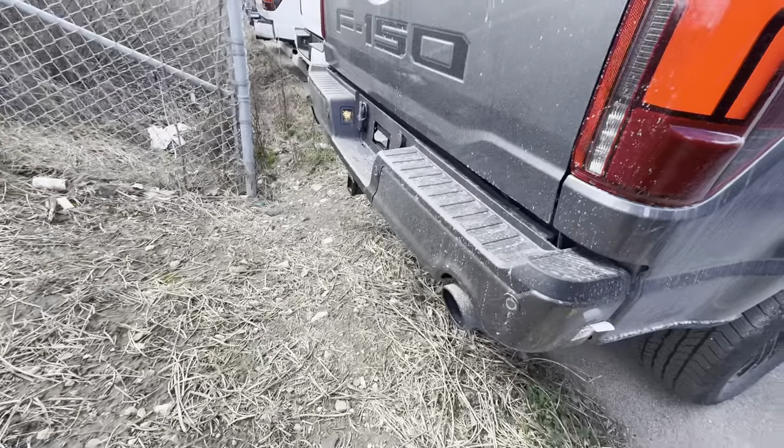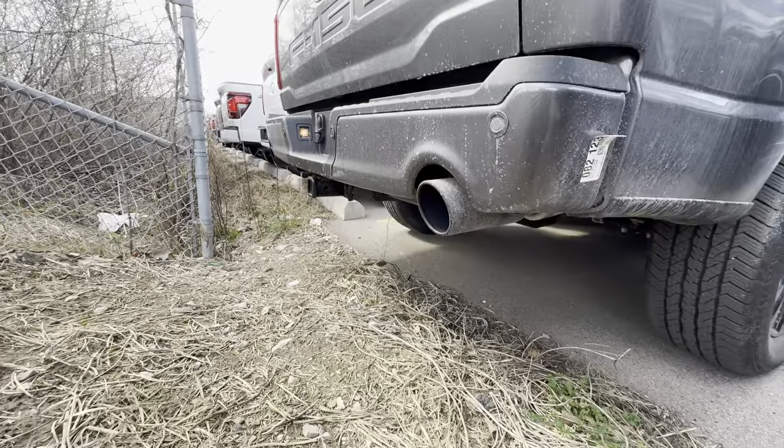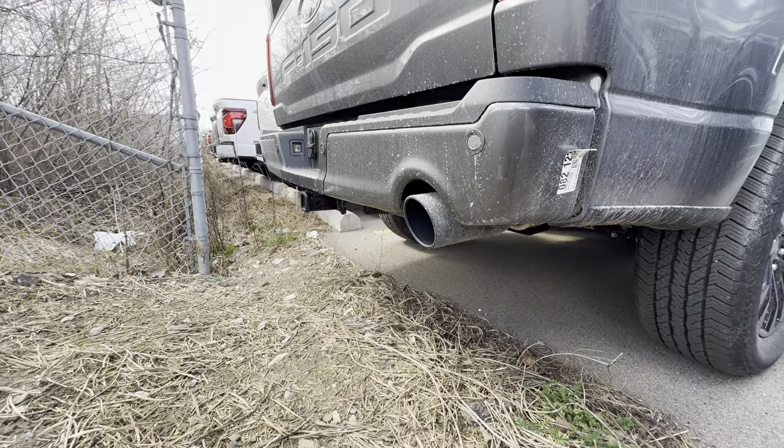All right, y'all, we got the 5-liter F-150 Lariat. Let's hear how she sounds. Ready? Lock 2X.